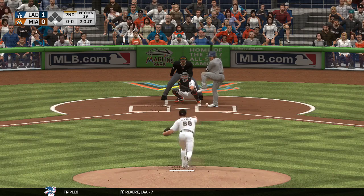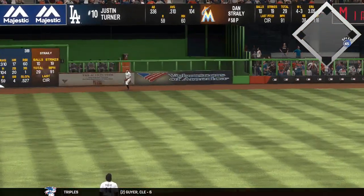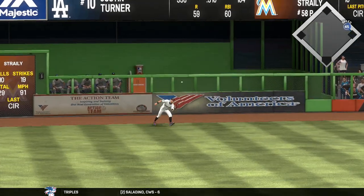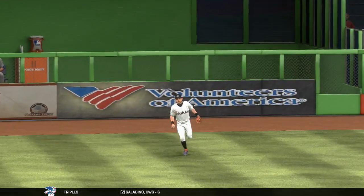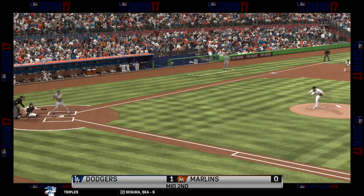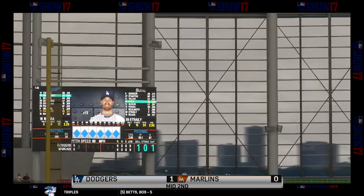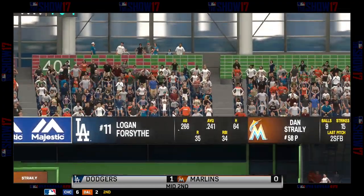Stepping in now, Justin Turner pulls this one in the air out to left. Ichiro is there, and that ends the inning. But the Dodgers are on the board first thanks to this solo home run. On to the bottom of inning number 2. It's now 1-0 LA.